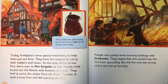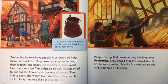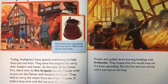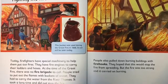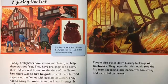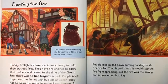Fighting the fire. Today, firefighters have special machinery to help them put out fires. They have fire engines to carry their ladders and hoses. At the time of the Great Fire, there was no fire brigade to call. People tried to put out the flames with buckets of water. They had to carry the water from the River Thames. It took a long time and did not stop the fire. In the picture above, you can see a drawing of the fire raging over the houses, and in the small picture, there's a photo of a bucket that would have been used in 1666. It's probably in a museum somewhere.